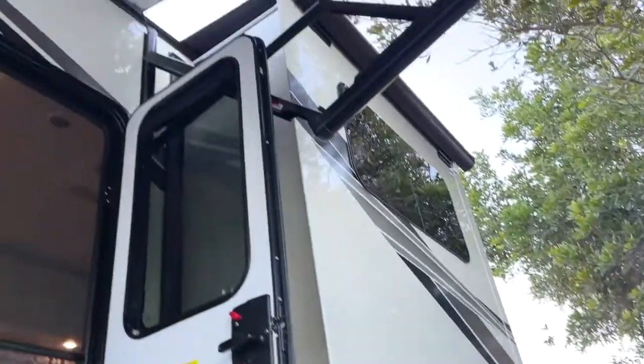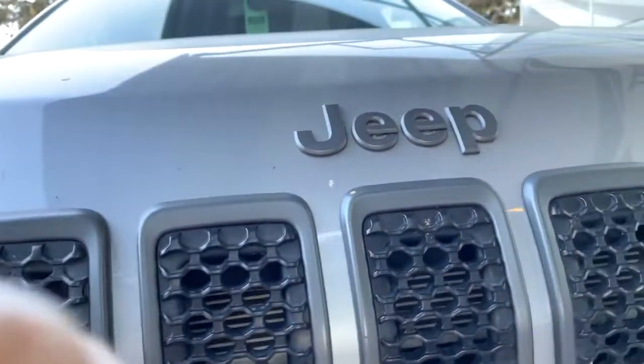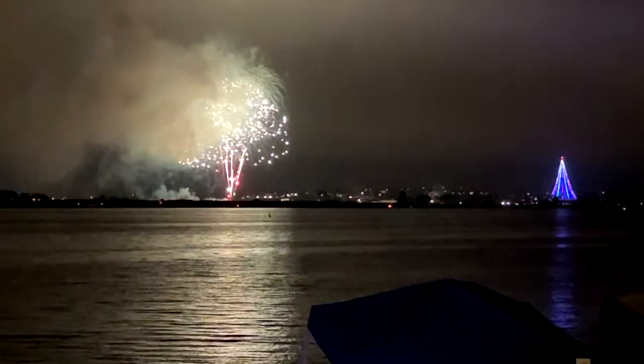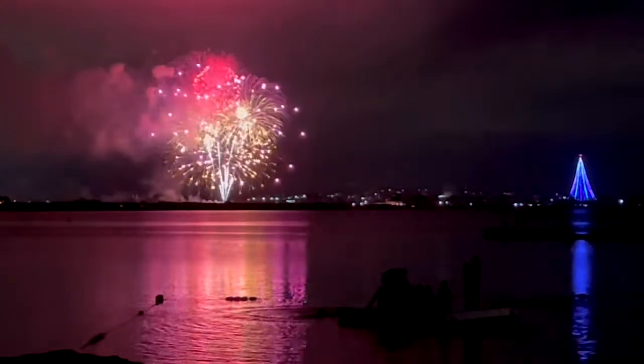Spacious. Okay, we've got this big area for our bikes. And we're right here by the grill of the car. It's a Jeep. We're watching the fireworks. So SeaWorld puts out fireworks every night over Mission Bay in the summertime. Oh my god, is this already the finale? Mm-hmm. Here it is.